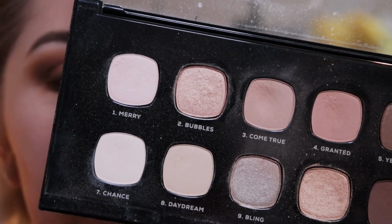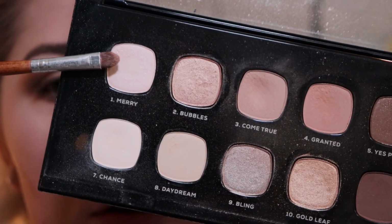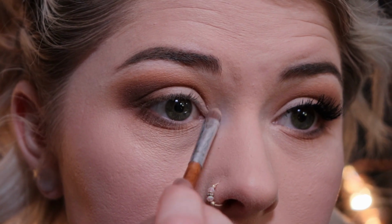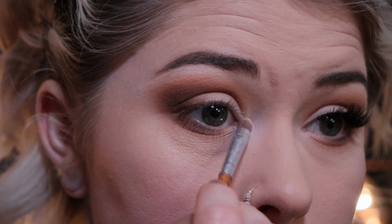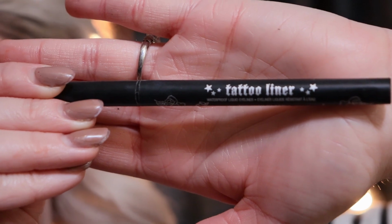Now I'm going to go back into the Bare Minerals palette and use this top shade to highlight my inner corner. So next I'm going to go in with the Kat Von D Tattoo Liner in Trooper. And you are welcome to do winged eyeliner for this look. For today's tutorial, I'm just going to keep it kind of simple.